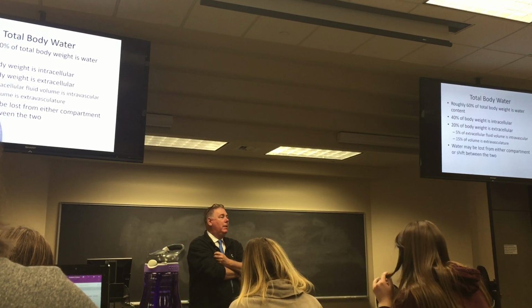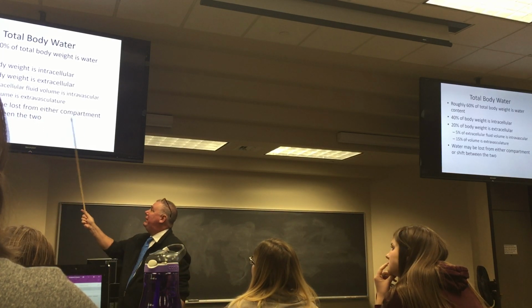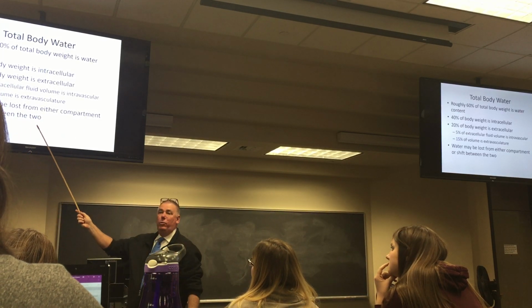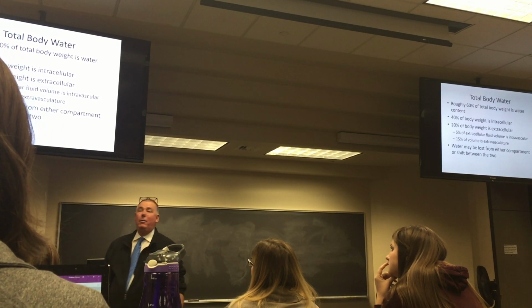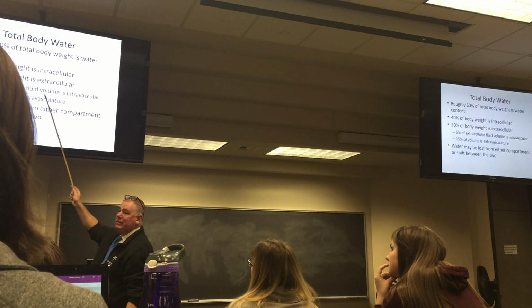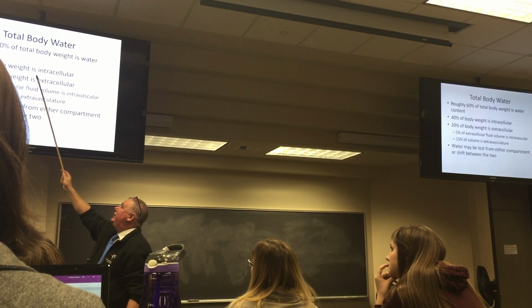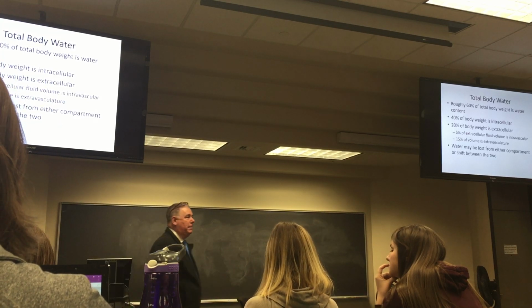there you go. So it says right here, water may be lost or shifted between any of the two compartments. What two compartments are you talking about? Are you talking about the extracellular, intracellular? Or are you talking about the intravascular, extracellular? It's this part right here. Intracellular and extracellular.